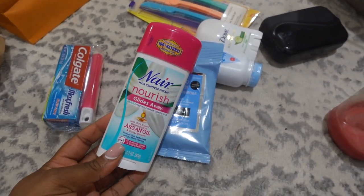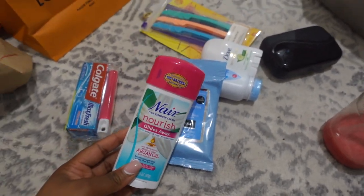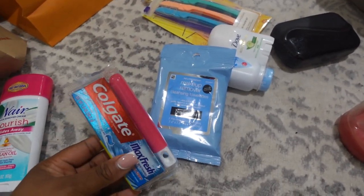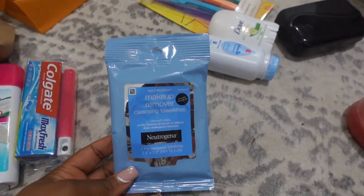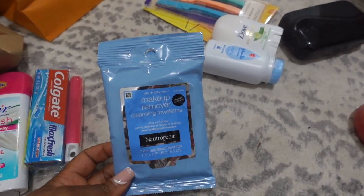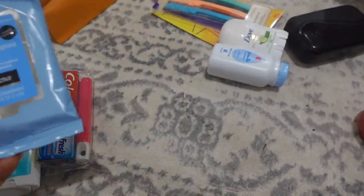I've never tried the stick version before, but I need to shave my legs, girl. They are looking atrocious. So I'm gonna Nair them tonight. I got a travel size toothpaste. Got some makeup removal wipes. I usually use a cleansing balm to take off my makeup, but sometimes I get really lazy after a long night, so I'm gonna hold this just in case.